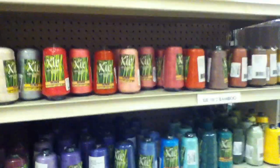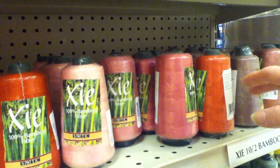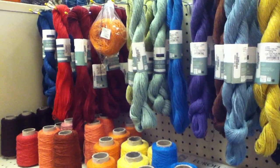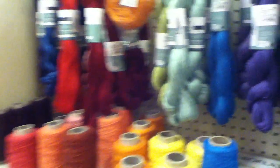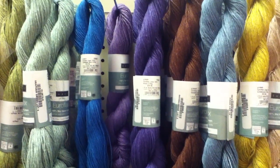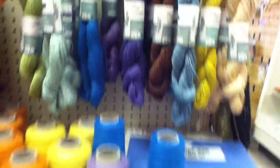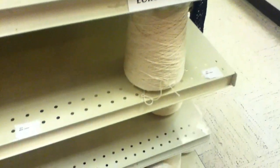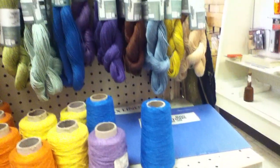Do you have cotton yarn? Right around the corner. This way? Yeah. Oh, okay, this. And right around this corner in colors. Oh, okay. Thank you. Well, this is linen. Look down. Okay. You want it in colors, you need to come to this side. Okay.